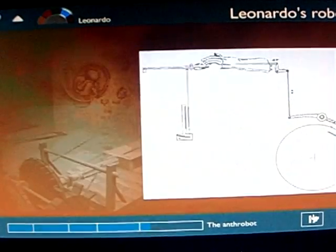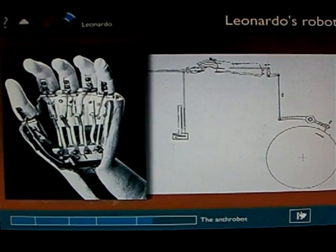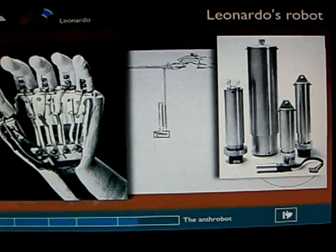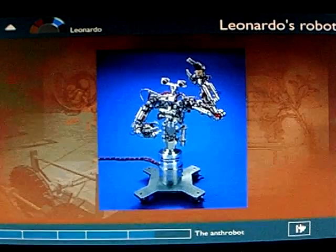Leonardo's paradigm has been the guiding inspiration of Mark Rosheim's work on anthrobots. Miniature muscles replace Leonardo's cable system and are mounted with sensors to detect position and forces. New universal joints were invented for Rosheim's anthrobot.